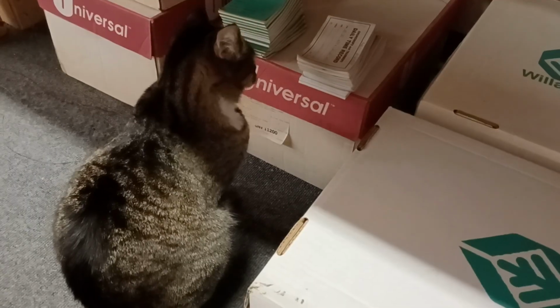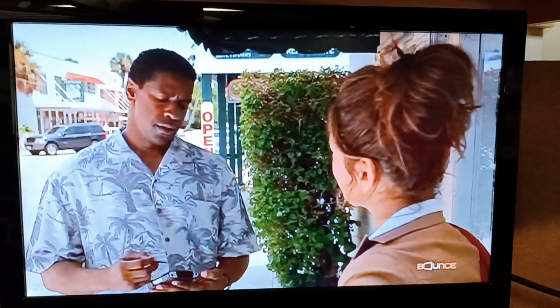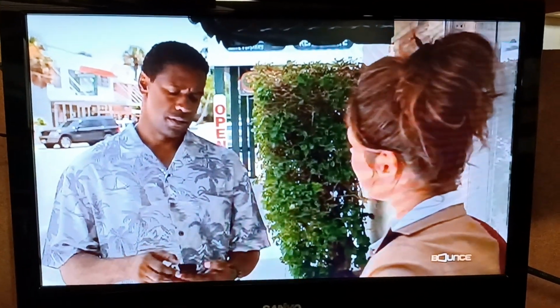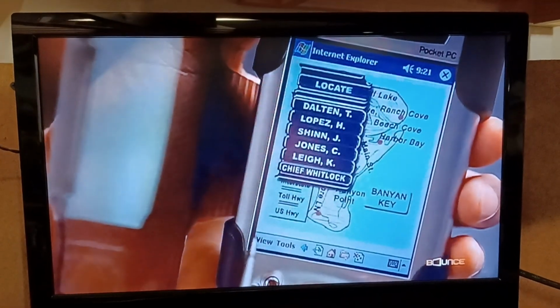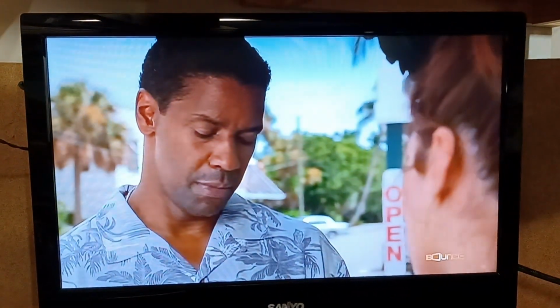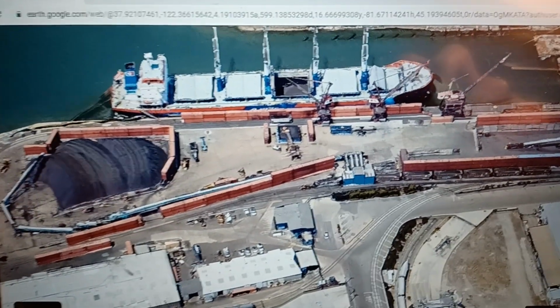Hang on. Oh, great. Fumble's already found a loose wire to play with. It's one of my 4. Oh, this afternoon's movie is Man on Fire, Denzel Washington. Man, this is one guy that got himself into a big mess. Good movie.